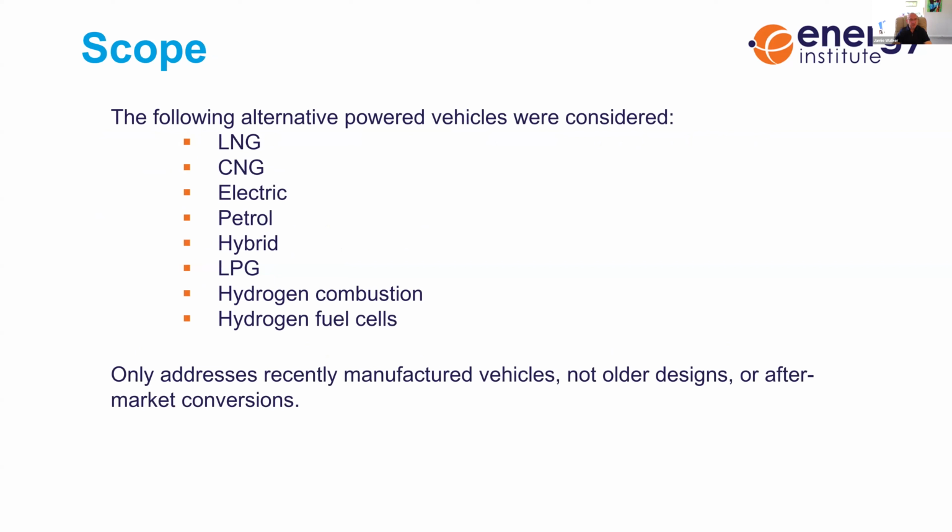The scope of the document, rather, was the following alternative powered vehicles: LNG, CNG, electric, petrol hybrid, LPG, hydrogen combustion, and also hydrogen fuel cells. I should stress here that this only addresses recently manufactured vehicles. It doesn't address older designs or aftermarket conversions, because we felt this was a very generic business, and life cycles on vehicles on plants aren't particularly high, and we felt that by the time the guidance came in, most of the older vehicles would be taken off the market and new vehicles would be coming in.